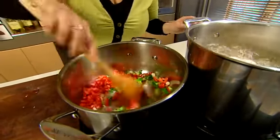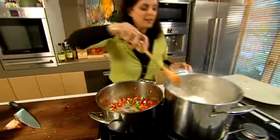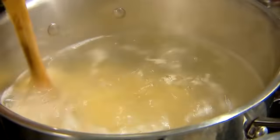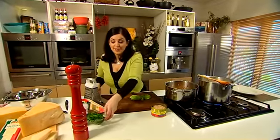I'm just going to soften those down a little. And at the same time, give that pasta a bit of a stir. It's on a nice rolling boil now. I'm just going to cut up the avocado now. And I think I'll prepare the parsley too.